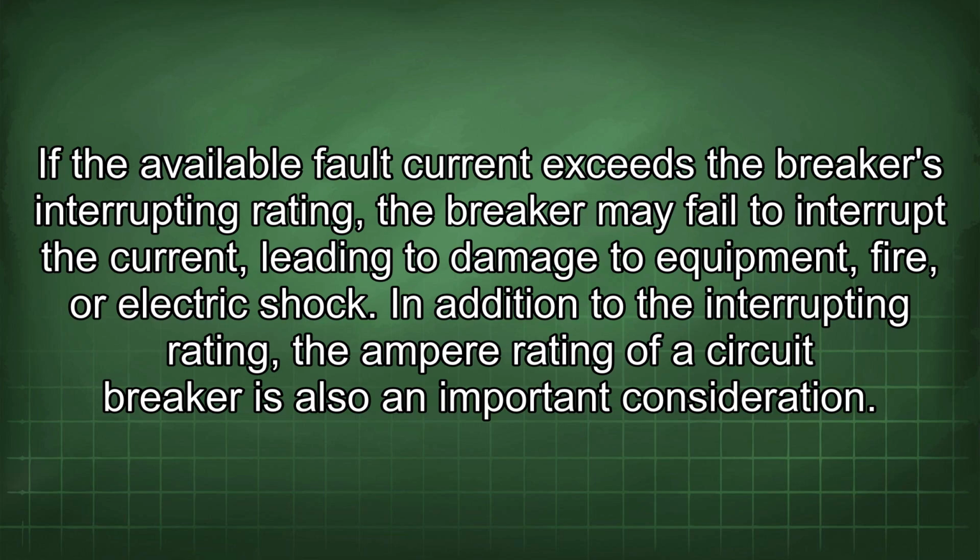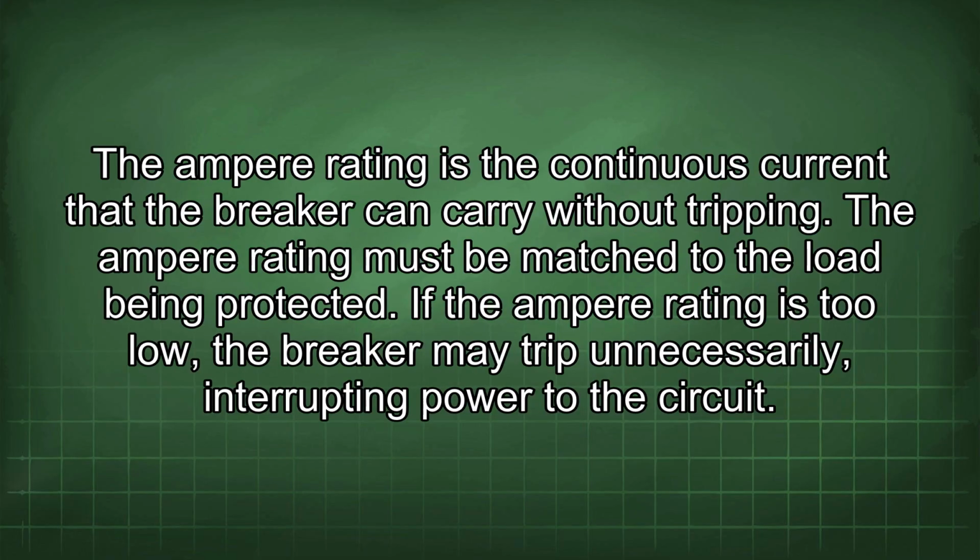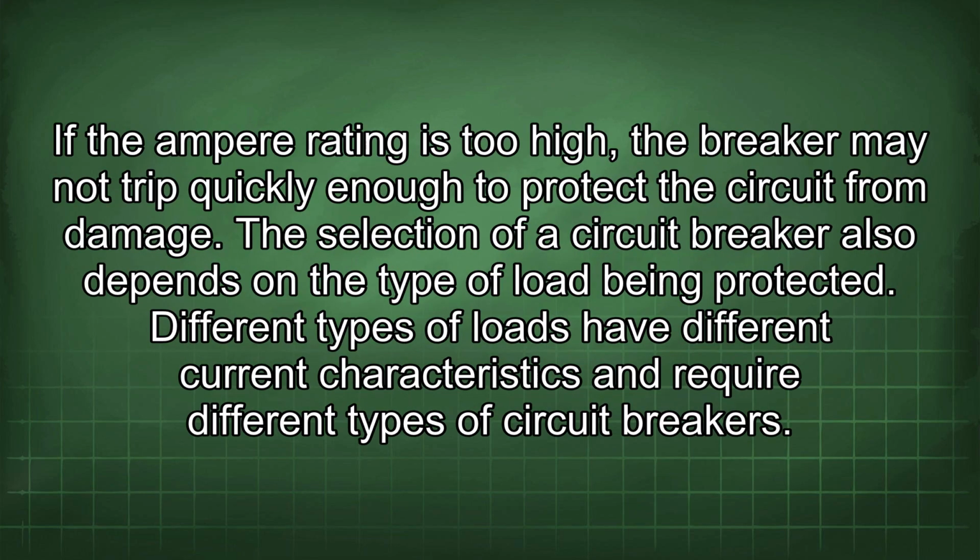In addition to the interrupting rating, the ampere rating of a circuit breaker is also an important consideration. The ampere rating is the continuous current that the breaker can carry without tripping. The ampere rating must be matched to the load being protected. If the ampere rating is too low, the breaker may trip unnecessarily, interrupting power to the circuit. If the ampere rating is too high, the breaker may not trip quickly enough to protect the circuit from damage.